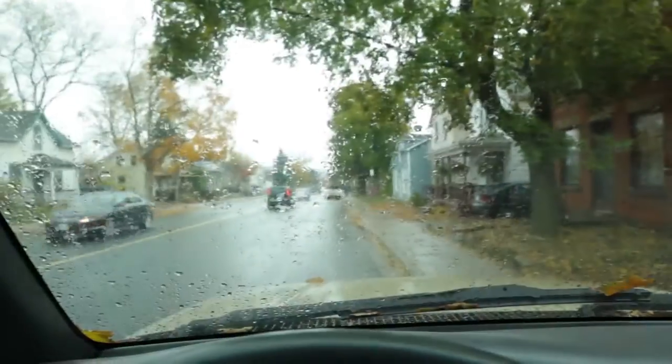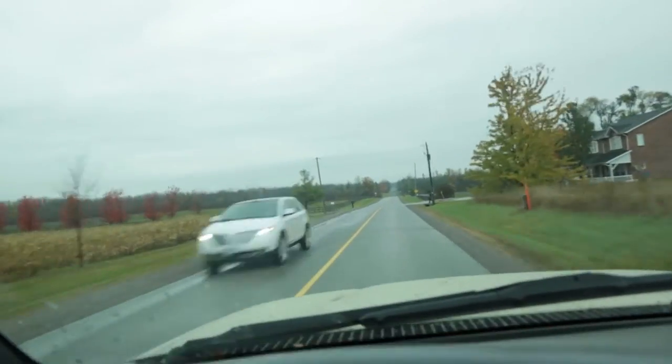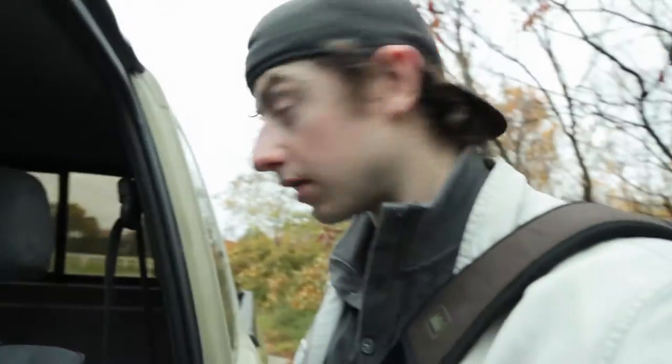I feel like shooting some windy back road somewhere. Don't know where. I'll find somewhere. It's kind of perfect out. Just gonna head down this surprisingly busy road right now.